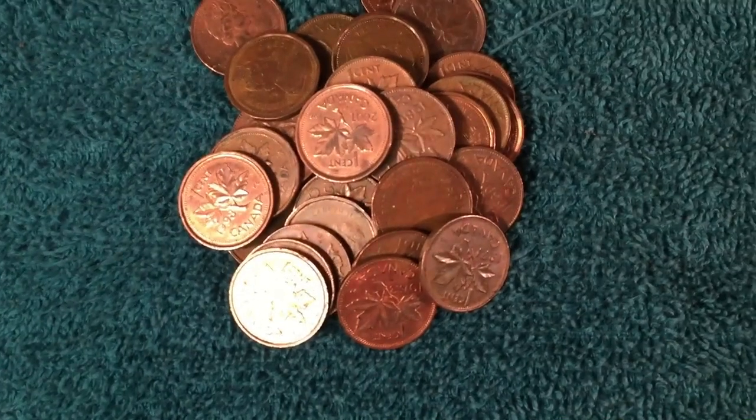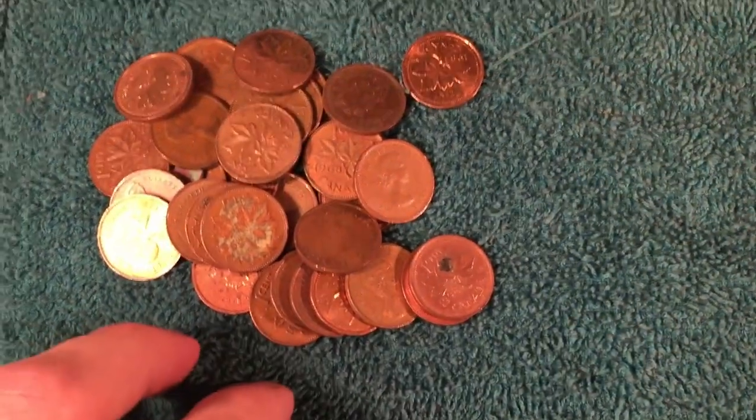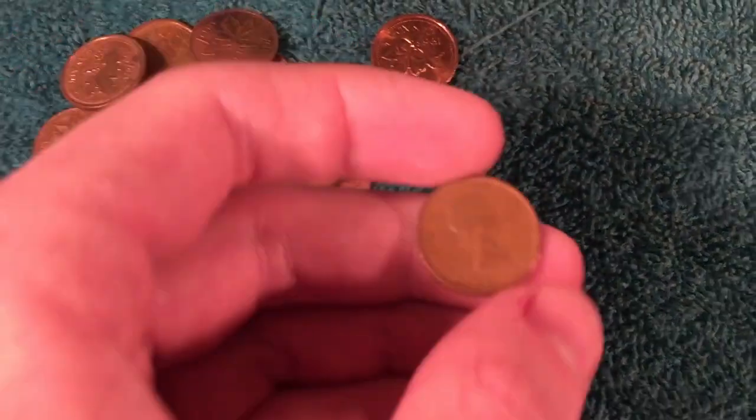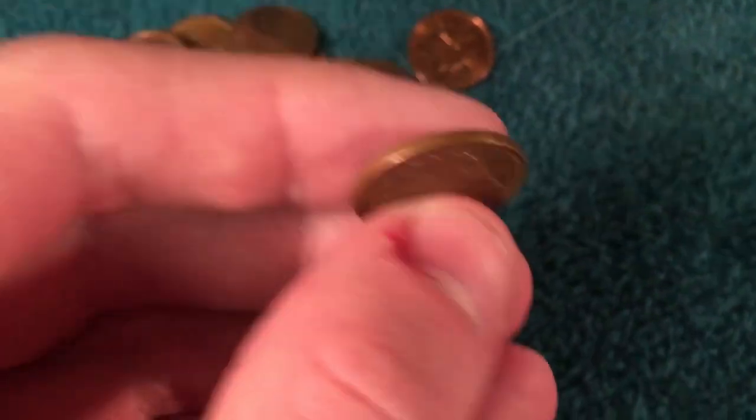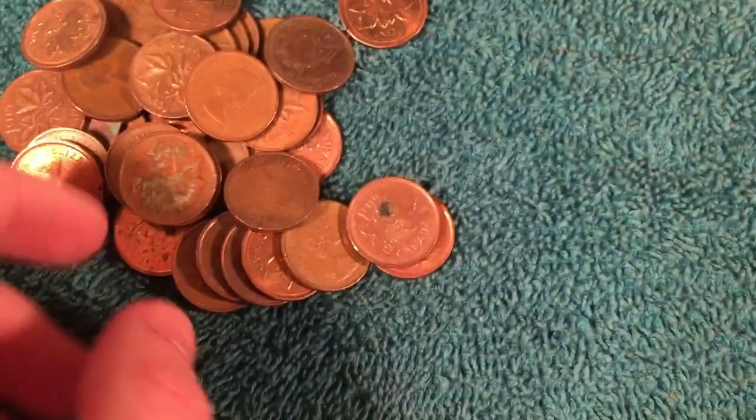So to start off here, we got our pile of Canadian pennies here. And as you can see, we get quite a few of them up in Michigan, right on the border with Canada, real close by. So it makes for some interesting finds. I know a lot of people like finding stuff like this. It's 1964, you know, just older stuff and some newer stuff as well.